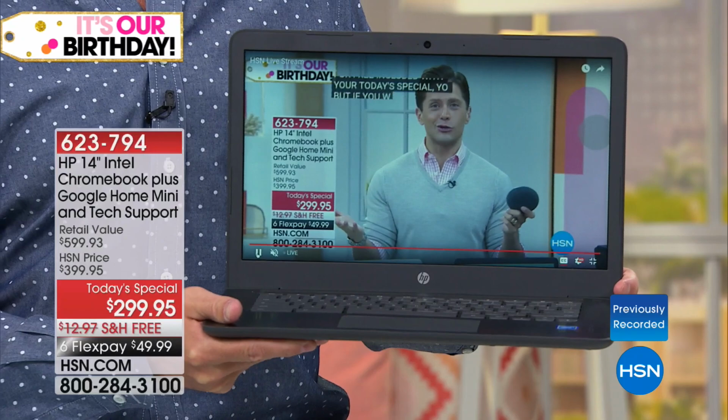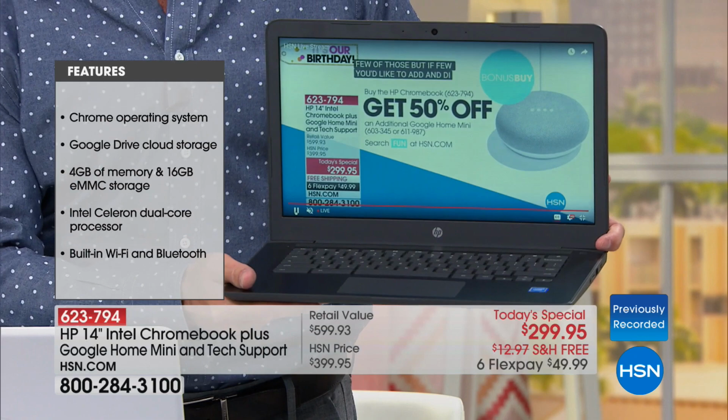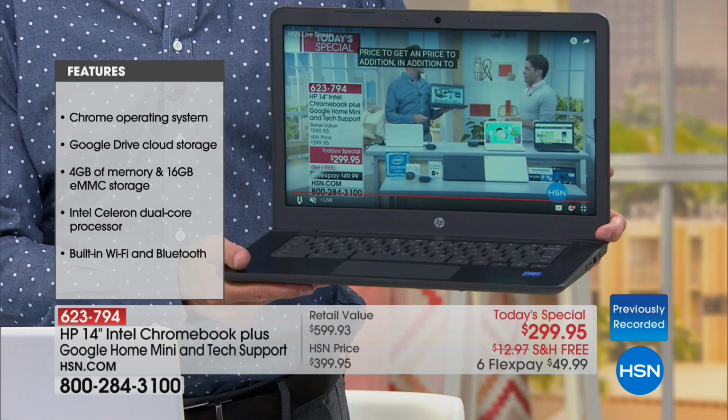Can you do things when you're not online? Absolutely, you can download tons of apps. This has the Google Play Store, the number one app store in the entire world. And you see all those features on the left side of your screen: the Chrome operating system, the Google Drive cloud storage. We're including 100 gigabytes of cloud storage for 2 years. I'll talk about that in a minute.